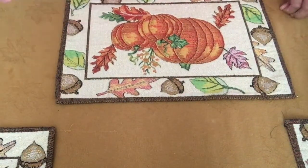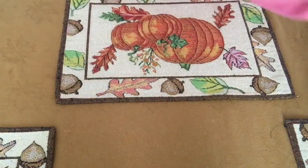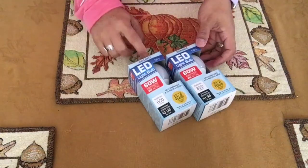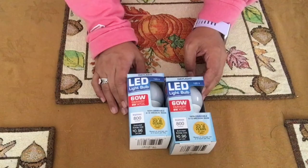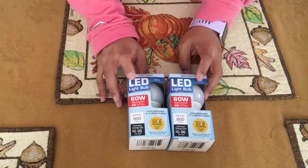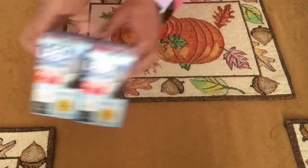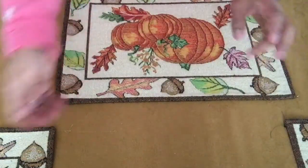Being that I got a lot of stuff for the kitchen or for the house, but anyway, let's get into it in no particular order. I picked up some daylight light bulbs from Dollar Tree, and they're the natural daylight lighting. I got two of those. Some light bulbs in the bathrooms have already gone out.